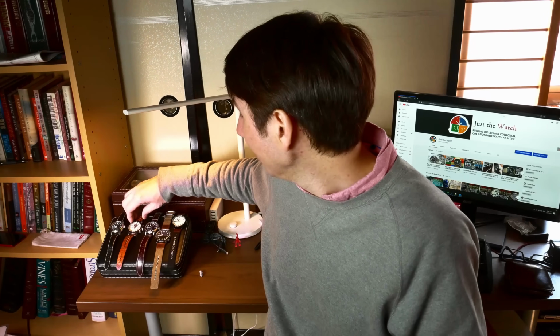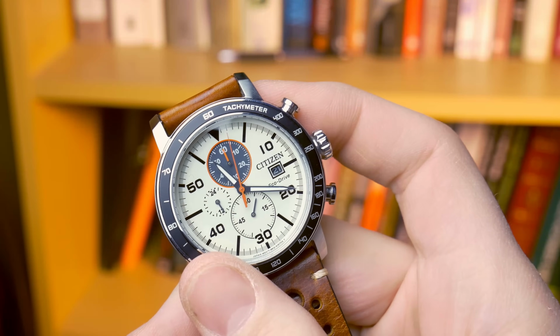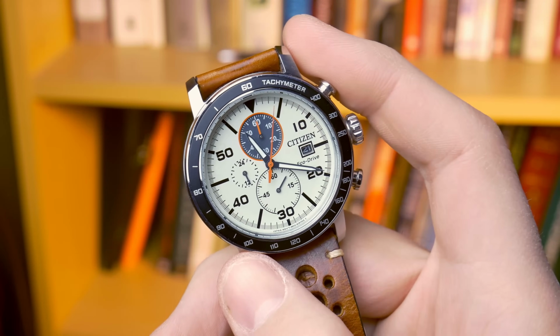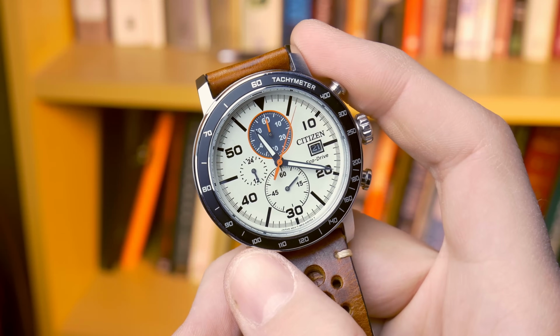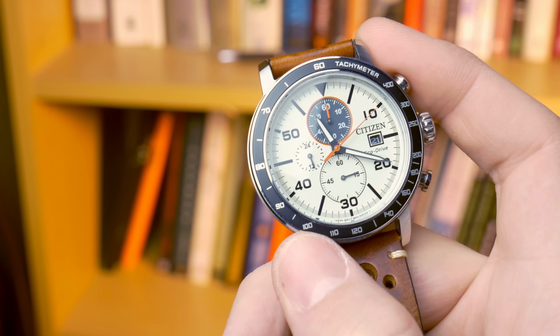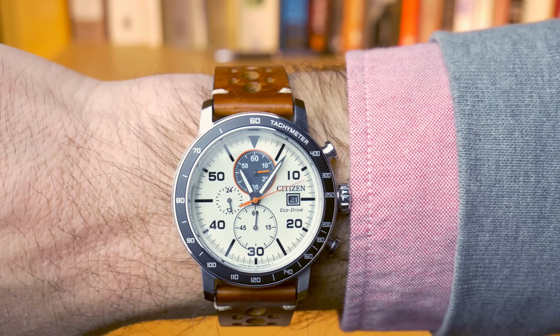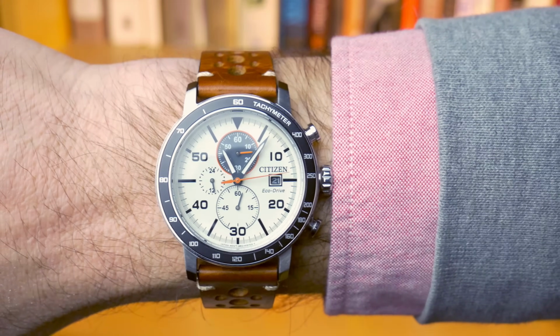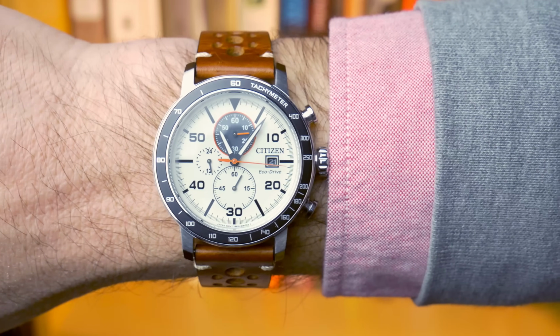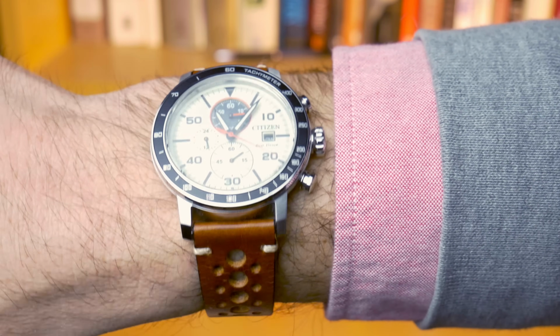Another final example is this Citizen Bryson chronograph. Again, when I first started looking at this watch, I really liked it. I liked the design. I think it was retailing for about $250 on Amazon, so I just shelved it. But it was one of those watches that was always in the back of my mind. And eventually the price on this watch dropped. I think I picked it up for about $130, and I've been incredibly happy with it. It's just a really fun, great watch, and at that price, it's a great price to get it.